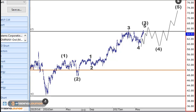But from my small, humble perspective, I think it's really important to find out what stocks are moving with the indices at the time, because then they can be very helpful, because sometimes the indices don't have very clear wave counts. It's not that the stocks need to travel exactly the same, but this is really quite similar to what the Dow's doing and what the S&P's doing. So it's a very clear wave 1 and 2 here of intermediate degree.